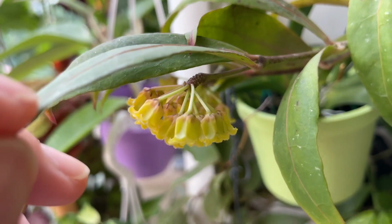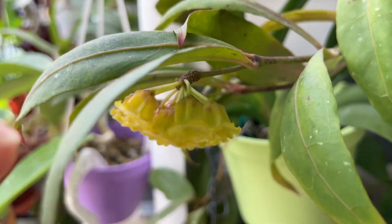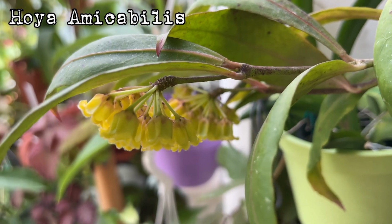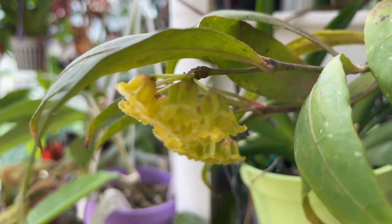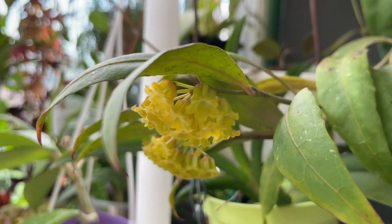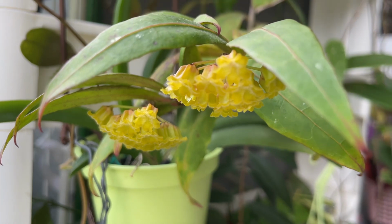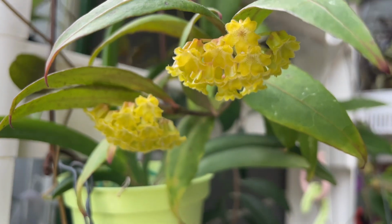The next Hoya I would like to share with everyone is this cute yellow one here from Indonesia. This is the Hoya Amicabilis. It is quite a frequent bloomer. As you can see, it has 2 peduncles that are in full bloom now. The flowers are not very big. They do not give out a scent. I feel that the special part about this Hoya is the unique bell shape.